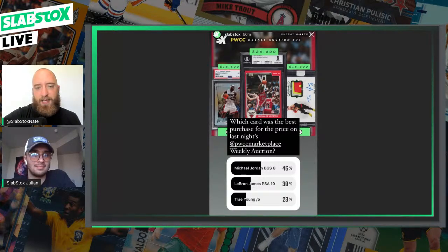So we then asked Instagram who was the best deal, and I don't know the numbers because I wasn't logged into the SlabStox Instagram. I had to pull it from my SlabStox Nate Instagram. But Michael Jordan BGS 8, 46% of the vote. LeBron James, 30% of the vote. And Trae Young out of 5, 23% of the vote. I myself voted for the Michael Jordan, so happy to see that.